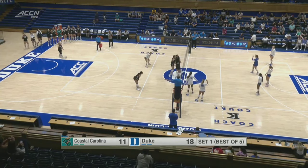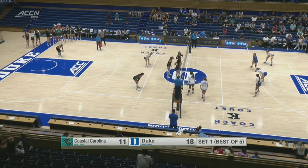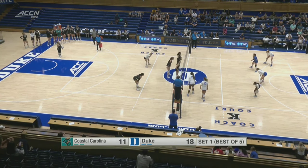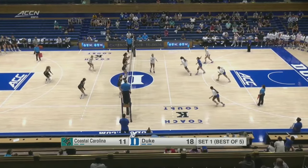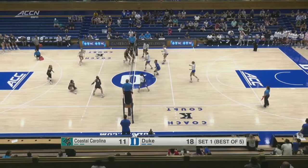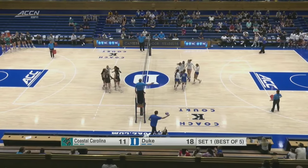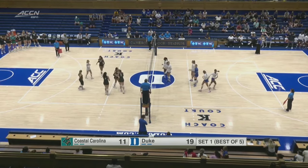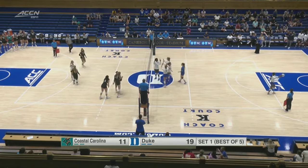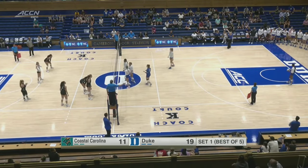Bailey Earnhardt, the Easley, South Carolina native, over 1,000 digs in her high school career. Played in 22 matches as a rookie for Coastal last year. In the middle, Worthington sets it for Robinson. Dug out, and not much that the Chanticleers could do there after that really good shot by Robinson. Tough ball to handle. It went over the antenna on the outside, and Duke closing in on a first set victory here, leading 19-11.